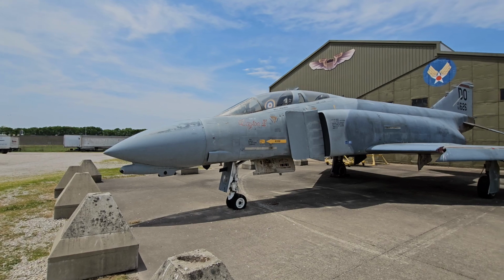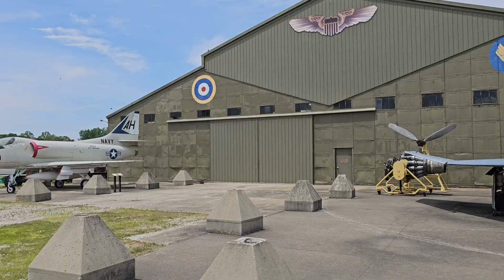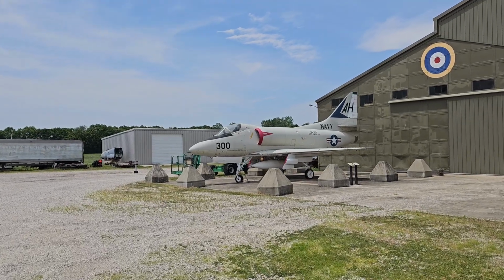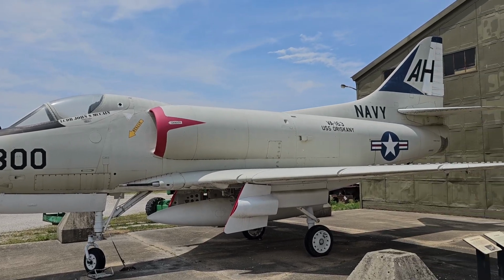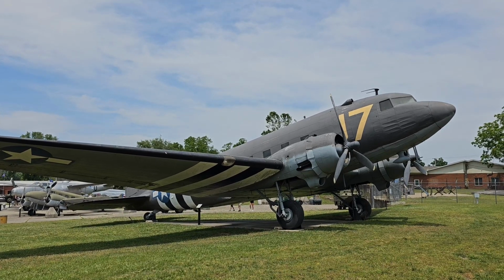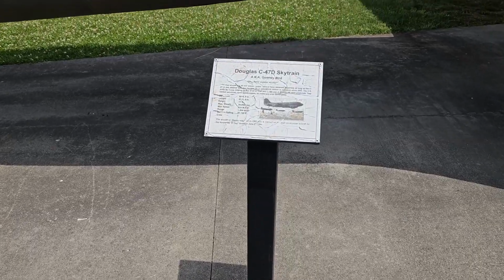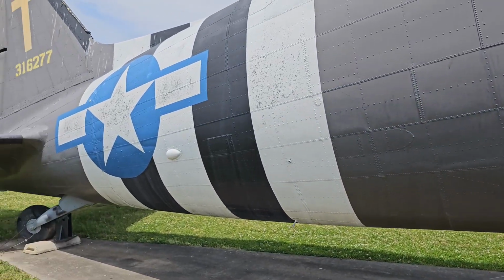This is the McDonnell Douglas F-4D Phantom. The hangar's pretty neat. We got an airplane from the Navy. It's an A-4 Skyhawk. Nice. I don't know what kind it is, but it's cool. That's a Douglas Skytrain C-47D.